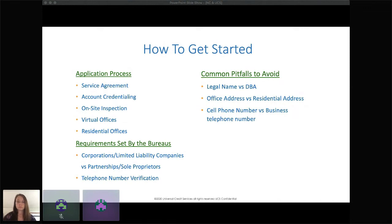Another quick thing, a lot of people like to use their cell phones. I mean, this is 2020, everybody has a cell phone. The bureaus do require us to do telephone number verifications. So if you're using your personal cell phone, that might cause a little bit of a problem. If you have a dedicated business phone number, use that number on the application, simply because, one, it's easier to verify, and two, that is the number the bureaus are going to have for you. So if a consumer has any questions, problems or concerns, that's the telephone number they'll have. If you use your personal cell phone number, you're going to be getting calls on that number regarding a credit report you may have pulled a year ago.